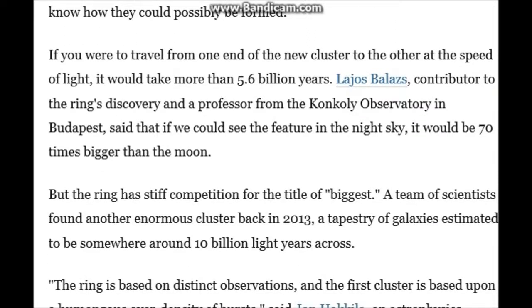If you were to travel from one end of the new cluster at the speed of light, it would take more than 5.76 billion years. Contributor to the Lost Rings Discovery, Professor Lawrence Cochrane Observatory in Budapest, said that if we could see the feature in the night sky, it would be 70 times bigger than the moon.